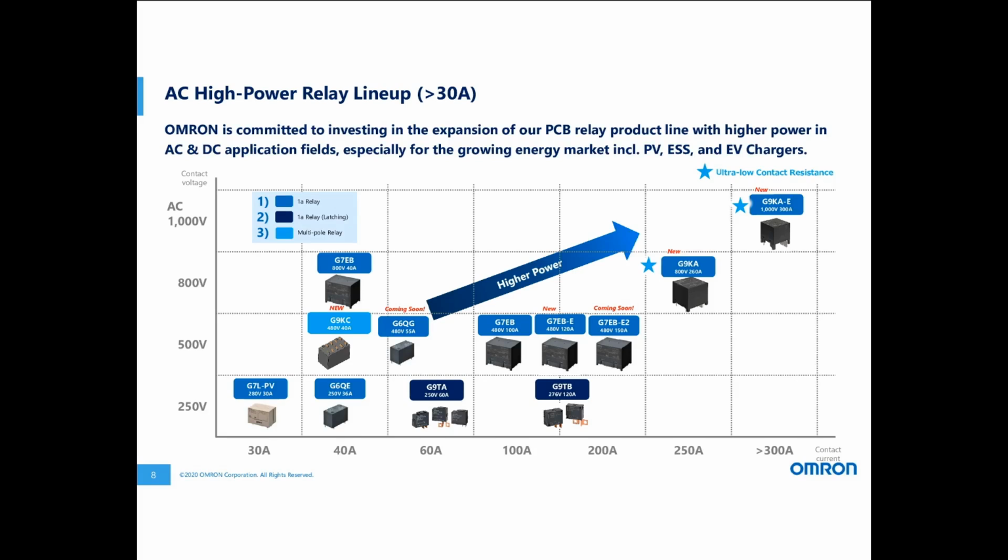For the purposes of today's webinar, as we are discussing high power relays, I would first like to note that I'll be only looking at 30 amps or more for the AC side. Omron has many more product offerings at lower voltages and current levels, but for the focus of today, we're looking at 30 amps and above. So you can see here from the legend that we primarily have your typical 1-4A open and closed relays. In the dark blue here at the bottom, you can see we have two latching relay offerings. And at the beginning of July, we added our 4-pole relay with an auxiliary contact option.